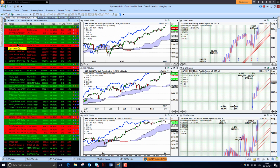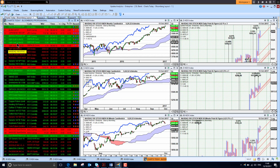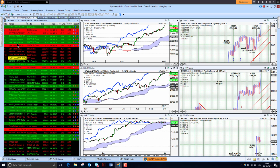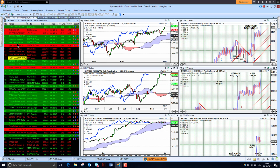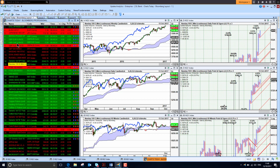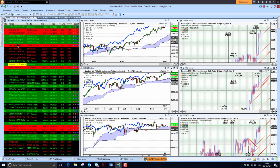The S&P 500 did hold the 2550 level last night. Nasdaq also looking stronger, bullish on all three time frames, as is the Dow, and the Russell 2000 still just flat after a really good run over the last several weeks. The S&P future virtually unchanged, and Nasdaq E-mini again virtually unchanged. So market looks set to open undecided today.